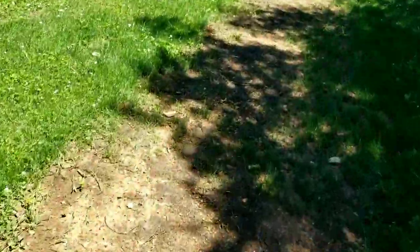It's really too bad they ripped this out. I'd like to have ridden this. And I don't know what this is from. Not sure. Maybe there was a station thing there or something.